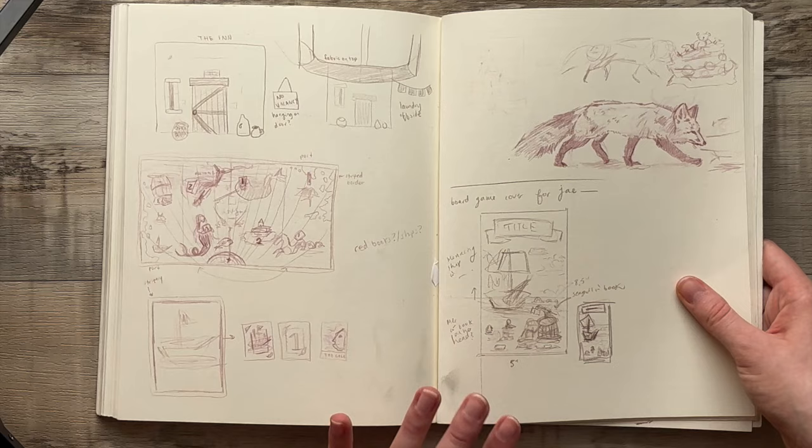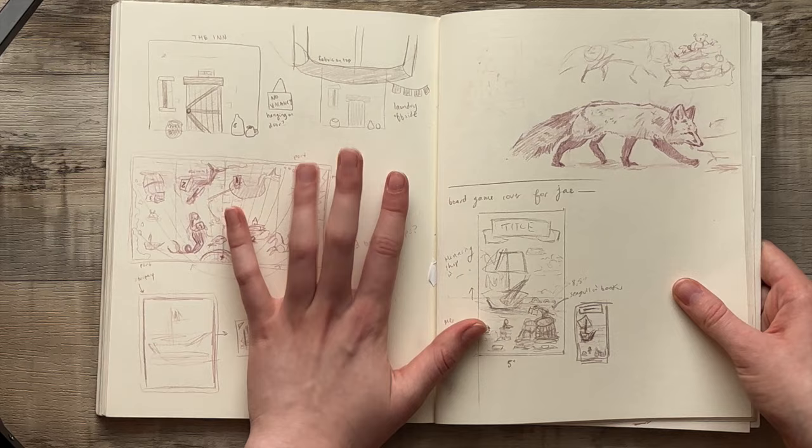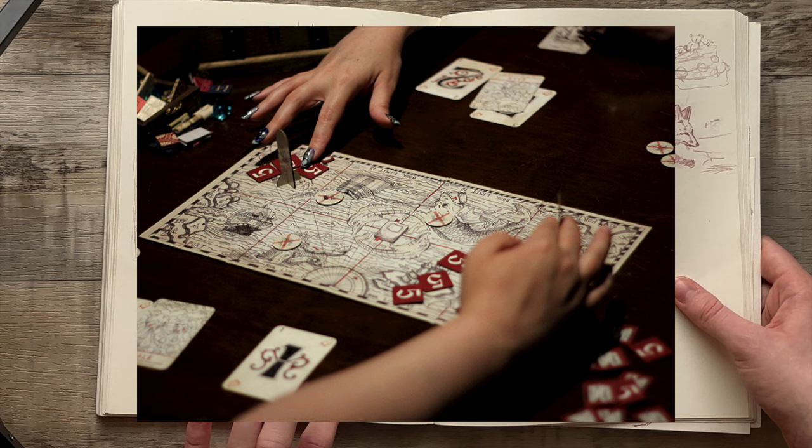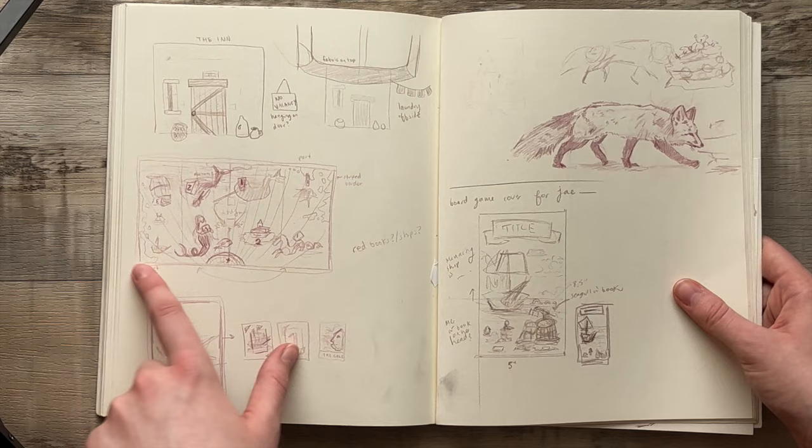So these are more commissions, but exciting ones, actually. This one was just a set design thing that I was doing for somebody. This one, however, is so exciting. I did a board game back in last November, so just a year ago. And this was me planning out the actual board game, some of the cards, and then the box title.